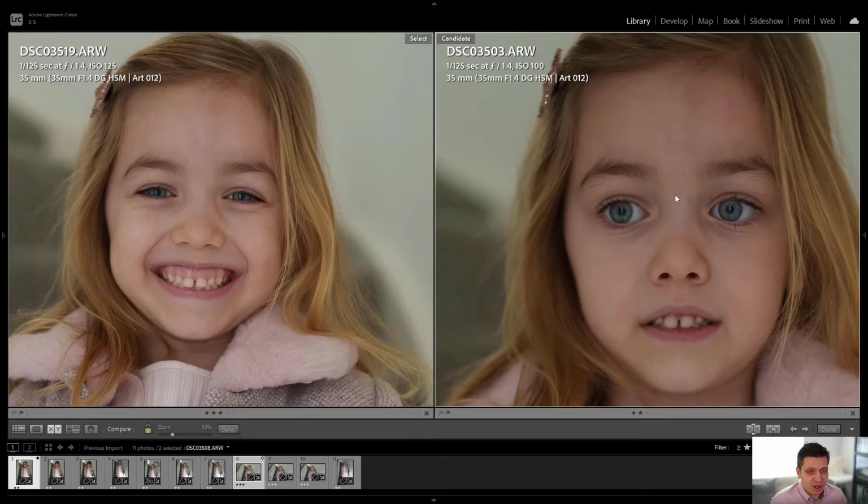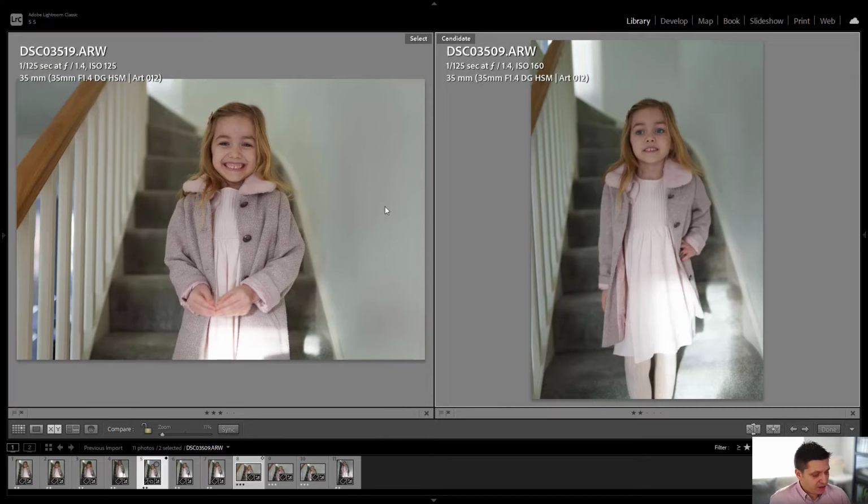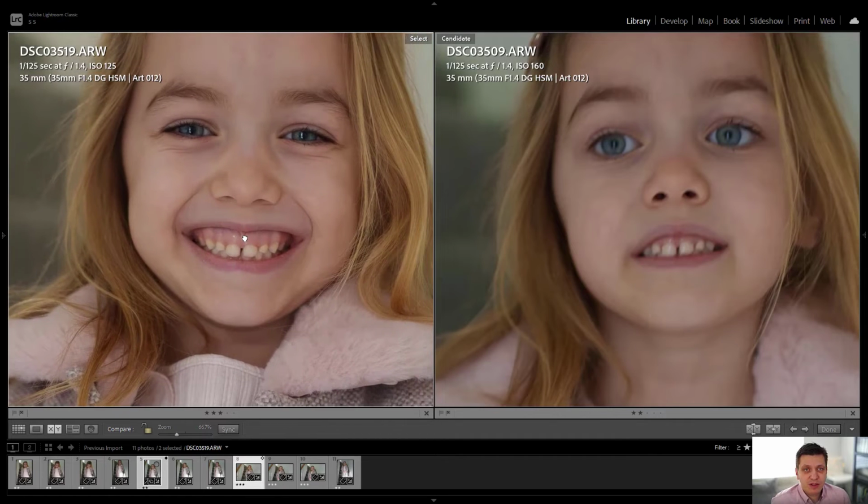Now let's choose another one. Alright, let's choose another set to give you more data points. When we look at this one, again the same settings. There's a slight difference in the ISO, but the shutter speed is the same, the aperture setting is the same, the lenses are the same, the camera is the same. So now we're going to quickly focus.